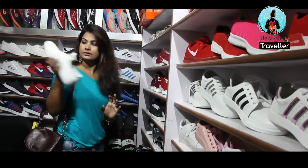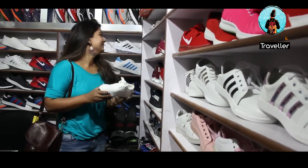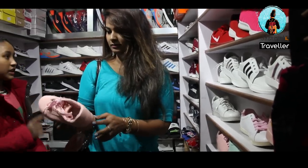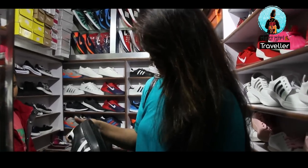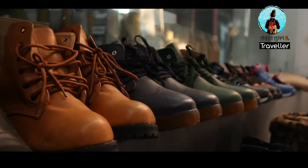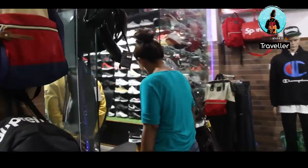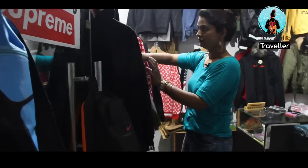This one is? It's fixed. I can't bargain. Okay. But it's written 499 inside. This is again 600? 900 rupees. Yeah. This is the first copy, no? First copy of Adidas. Bargaining. It's all for gents, right? Ladies. Both.